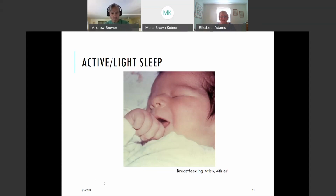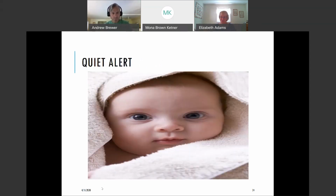The next state that they escalate to or go to is this quiet alert. This is the one that we all just want to pick up and interact with. And this is also the time that they're most responsive to breastfeeding. They're going to engage in whatever they see. If they see the nipple, they're going to engage with that. If they see a face or hear a voice, that's what they're going to interact with.